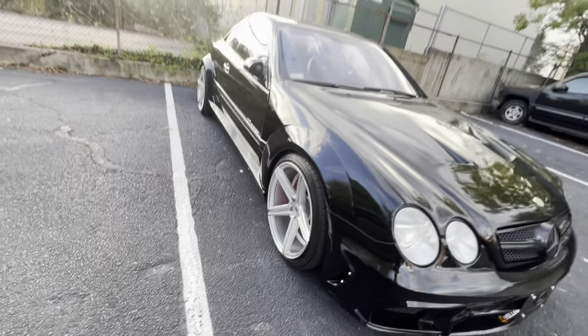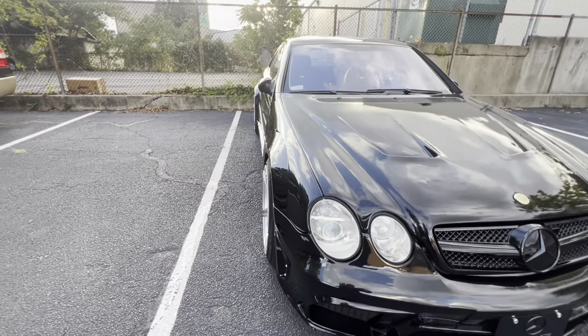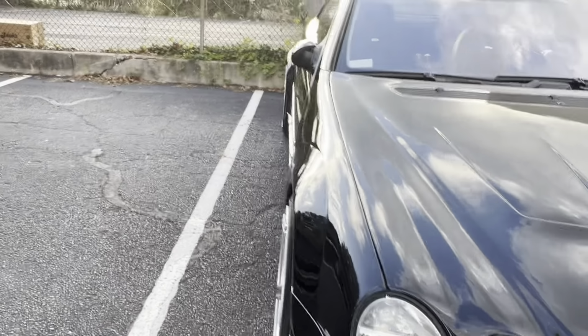Just drive careful. Just don't bang up your lips, you know? Just understand that you have a wider setup, so it's going to handle better. It's going to be more stable. Good enough traction.